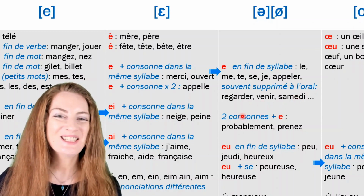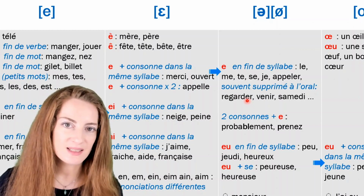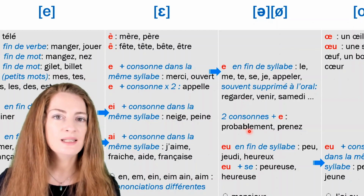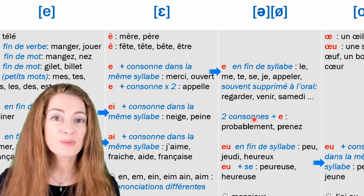But when you have 2 consonants before, you have to keep it. You cannot avoid it, because if you suppress it, you will have 3 consonants, one after the other. So this is not pronounceable.